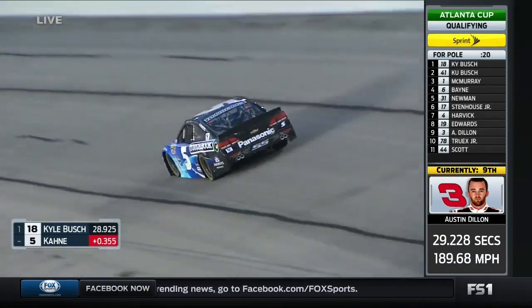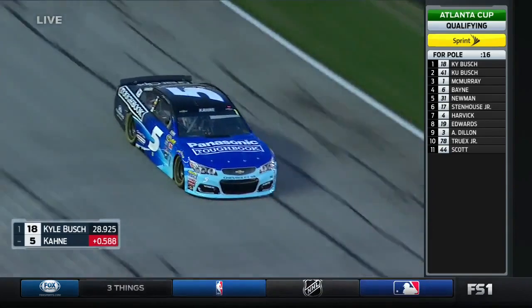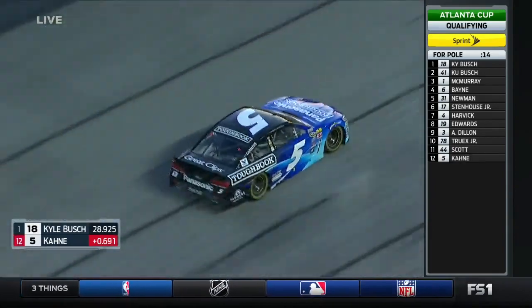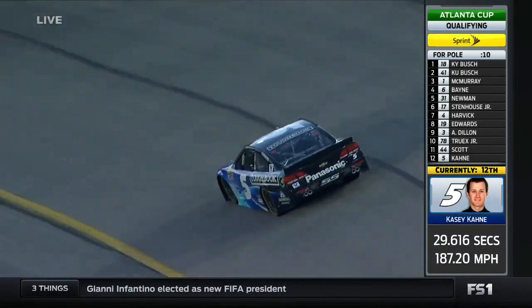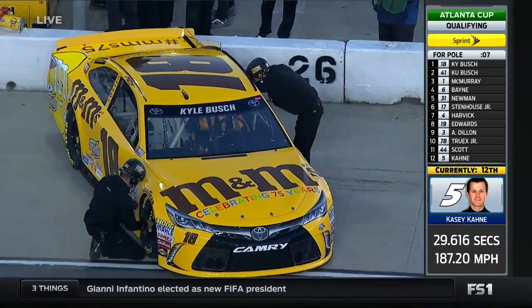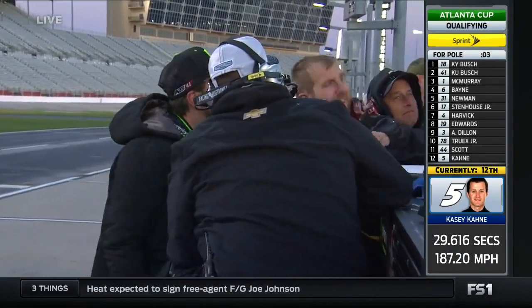Oh, you can see him just trying to hook that yellow line, and he hit the bumps. Oh, whoa. Got up wide, got sideways. Going to lose a lot of time there. Yeah. 12th. Hey, man, good job. He tried. Yeah, he was trying hard. And time will expire.